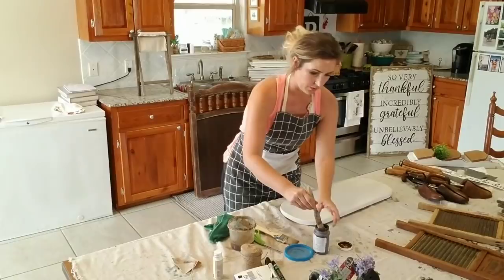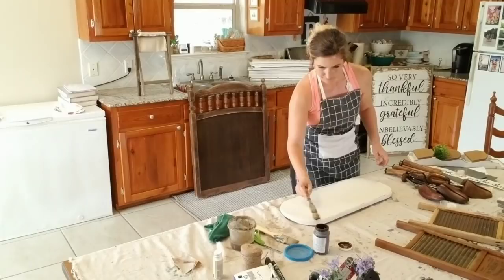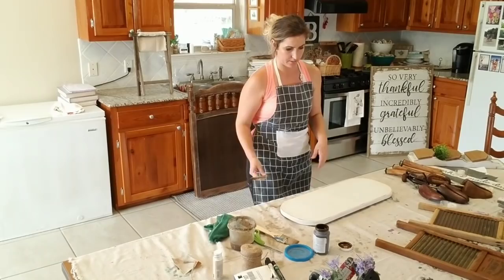Okay, so you just want a little bit of paint on your brush, and you're just gonna kinda rub it on the edges. Okay, I'm gonna let this dry and then I'm gonna do the edges on the bottom because that's gonna show too. So I want that to be distressed, but let me show you what it looks like up close.